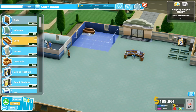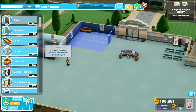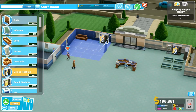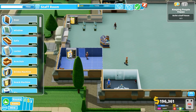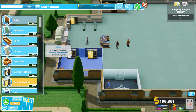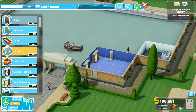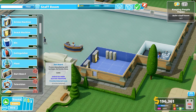It needs a sofa. Maybe like a TV. What else does it want? Oh, so it's done just with that, but no. I'll put in more drinks machines. Like that. And then a snack machine. Lockers to keep their stuff safe. Can you get like a TV or anything? A bin. Need a bin. A darts board. We don't have enough of that.